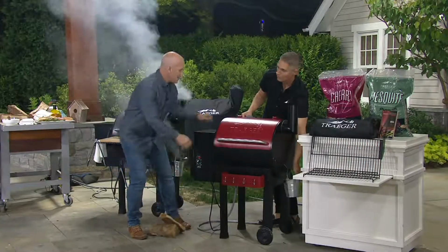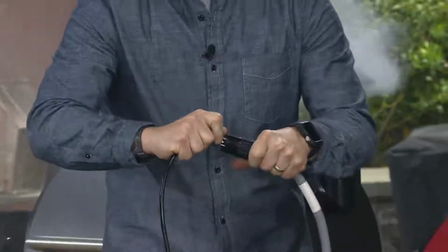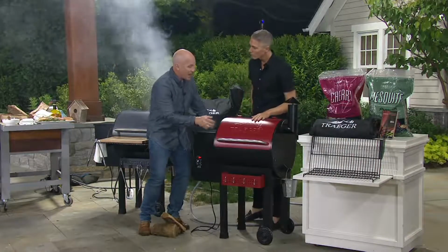And then just take a look, guys. Here, I just want to show you the actual grill, and then we'll get into the food. Now, like I said, plugging into any household outlet, and what that does, when we turn this on, it's going to help run the digital thermostat, our convection fan, and the auger.